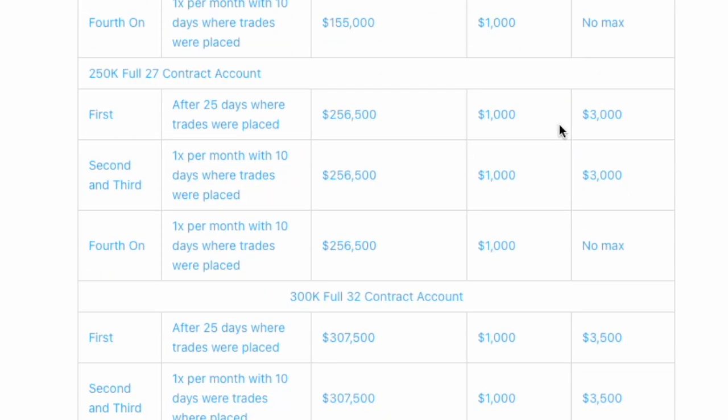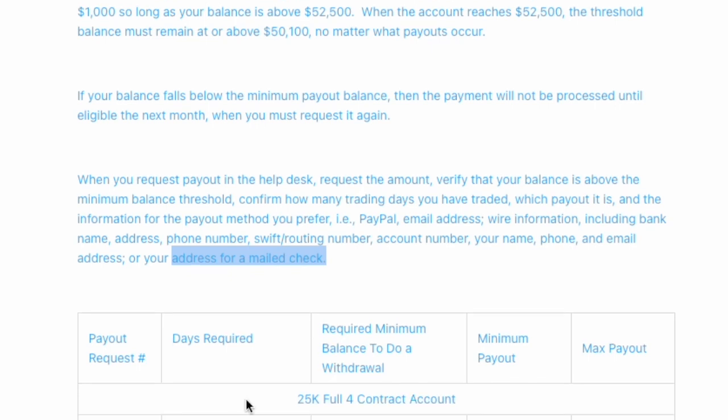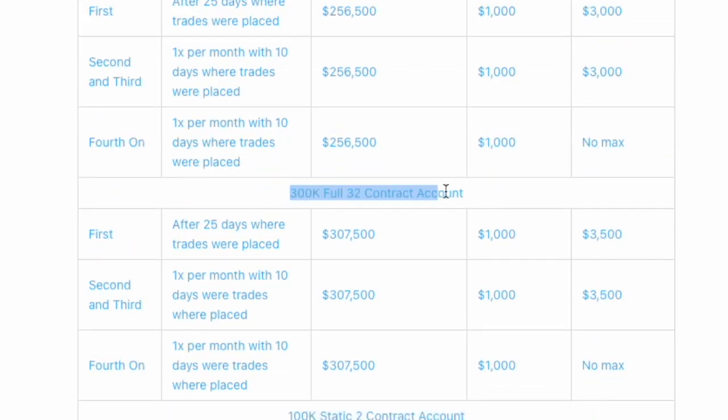Now, this gets a little funky because the headers are up here, but I really want to show the 300K account. So just know that this first column is your payout request number. So it'll be first, second, third, and then fourth. Days required. I think it'll be self-explanatory once we get down here. Required minimum balance to do a withdrawal, that'll be the third column. Minimum payout, maximum payout. Let's go down to the 300K account, and here's the 300K account.